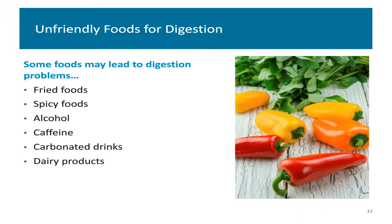Dairy. According to Everyday Health, for people with lactose intolerance, dairy products can be difficult to digest. They can cause diarrhea, gas, and bloating. Lactose intolerance is a common digestive problem in which people don't make enough of the enzyme lactase that breaks down the main sugar found in milk, lactose.